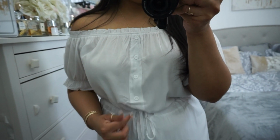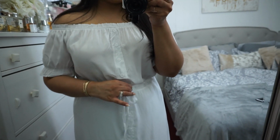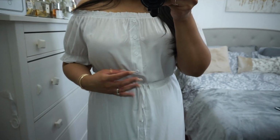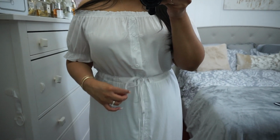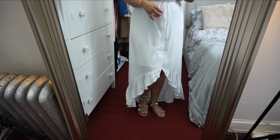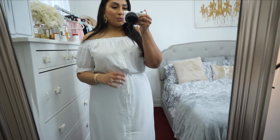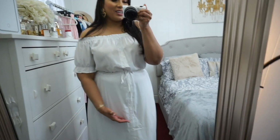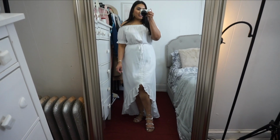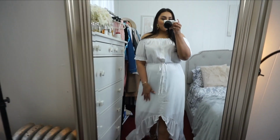These are faux buttons, and I like the fact that this part here is adjustable, so I did cinch it into my waist a little bit. So I really like that detail. Depending on your style, you can loosen it out or tighten it even more. I love the fact that it's a high-low dress, but it's not super short, because I have seen so many high-low dresses where the low part is just up here, and I don't like that. So I do really like the fact that this one is a midi high-low dress, like a midi maxi type of situation going on.